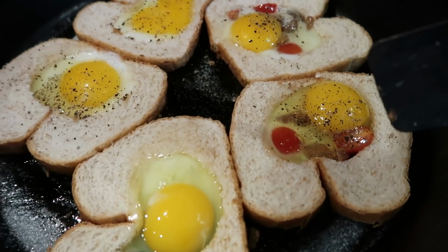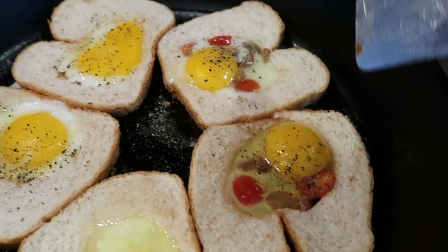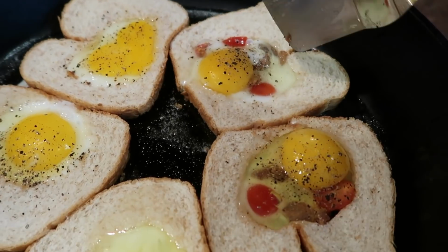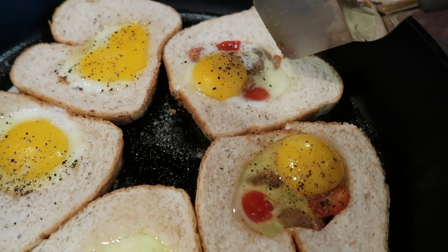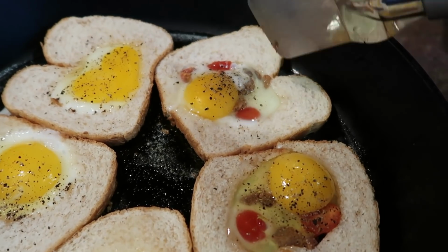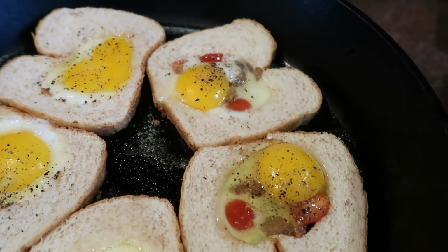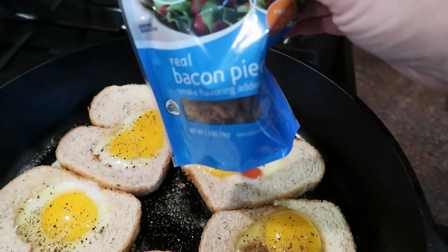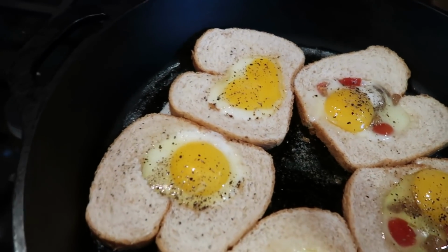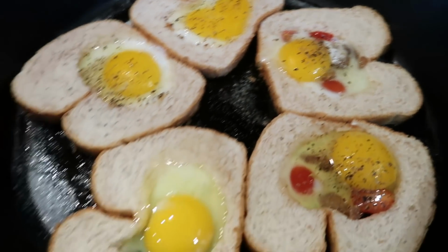So what I did here for these two is in the hole with the butter, I put a little bit of onion, like some of that minced onion that I minced a little bit ago, a couple of grape tomatoes sliced in half, and just a few of these little bacon pieces, and then salt and pepper, and yeah, I think that's going to be a delicious egg in a hole.